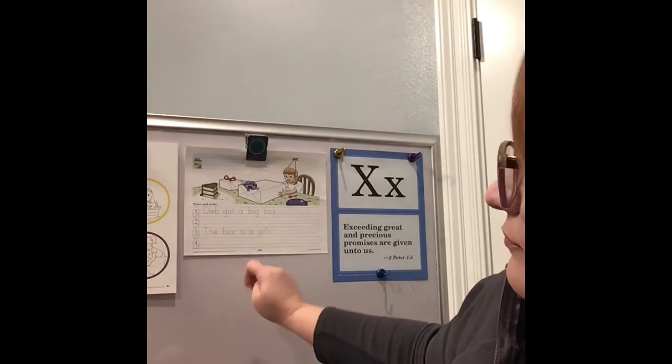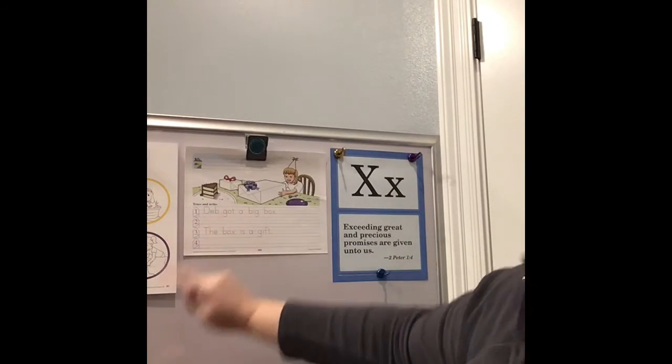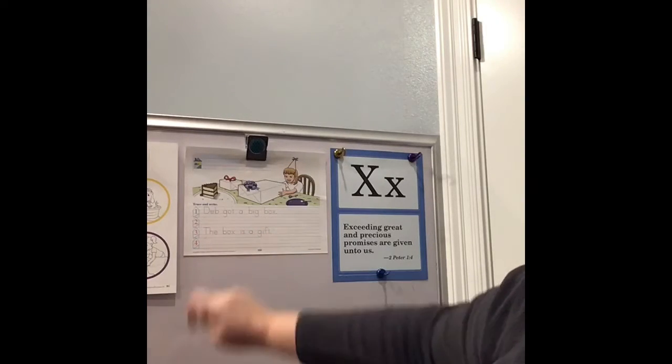But let's go ahead and look to see what Deb is doing on her paper. So on house number 1, it says, Deb got a big box, period. So you're going to trace that, and then you're going to write that on house number 2. So let's see what house number 3 says. House 3 says, the box is a gift, period. So you're going to trace that, and you're going to write that on house 4.